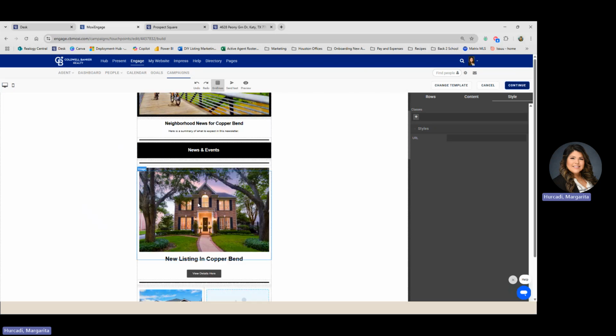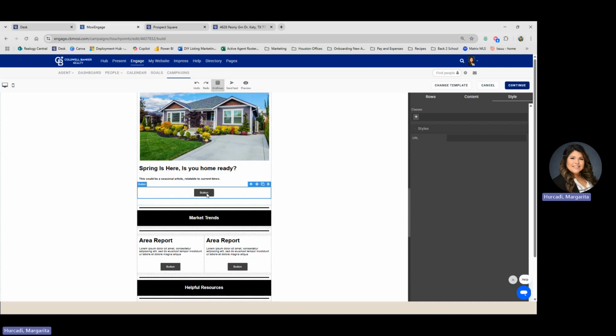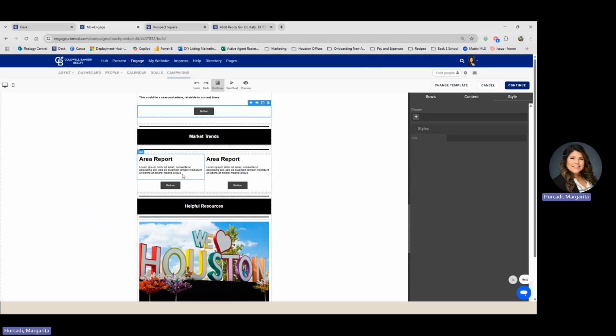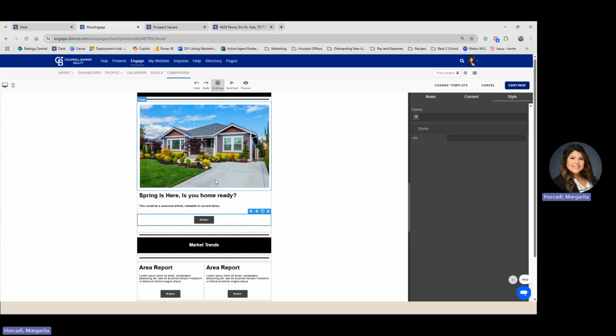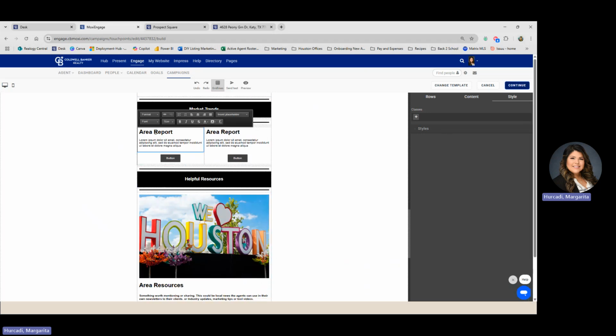Now, going down to lifestyle tips and tricks. So let's say I wanted to utilize an article. Maybe you found one somewhere else and you want to feature that here. You can click the button and then also paste the URL there. Now, market trends. You're able to put an image of your market trend or talk about the area.